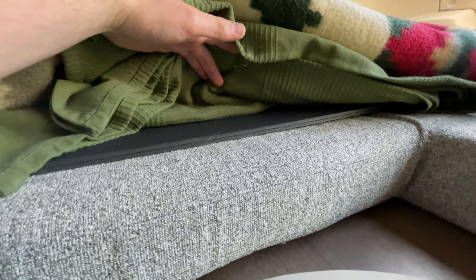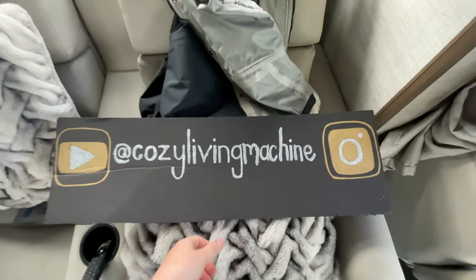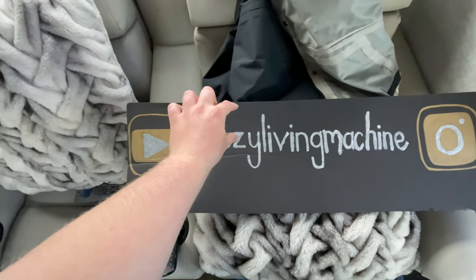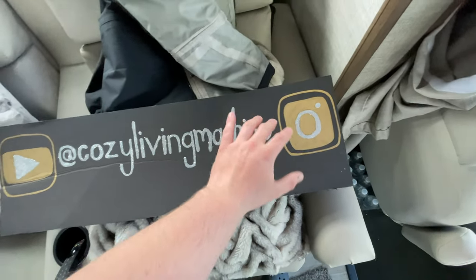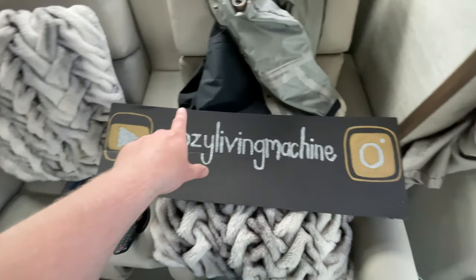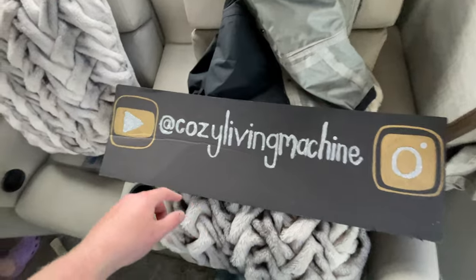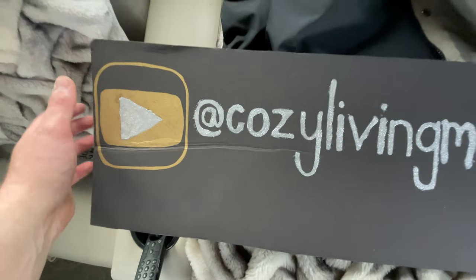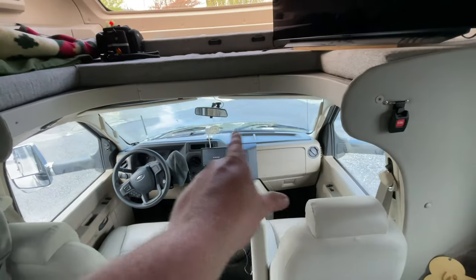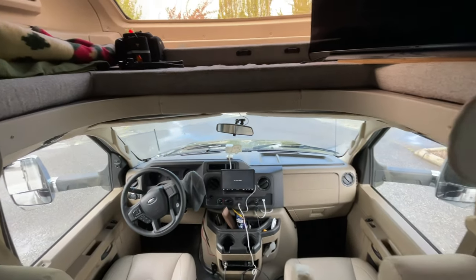We've also got more material to make our signs, and these signs turned out well enough, but we're just going to do YouTube cozy living machine this time. So a little bit bigger lettering, a little easier to see. And I don't know that everybody really understands the symbols here. And this one got a little bit bent. So a little bit bigger, a little easier to see would be nice. And maybe we'll get one for the front window because I think that was pretty effective.